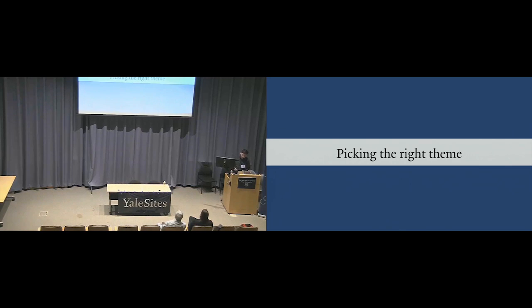So when picking a theme, for a nursing project, for instance, I pick YaleSite Y because the menu is fully across the browser. So I picked the Y theme because it is the closest one to fit the design.